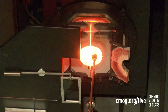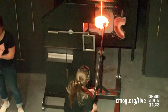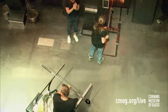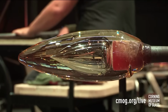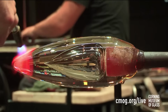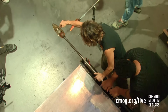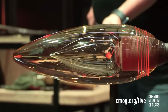But on our two benches, we've got the two different teams going. And so with the glass that Nancy has here, you can see she's got a clear bubble. She's setting it up on the center table. This is called a marver. She's going to be making a cup, basically. The glass that George has on the other bench, we're going to stuff it inside this cup. So you're going to see these two pieces of glass become one a little bit later on, and it's how we're going to create all of these layers in our finished work.